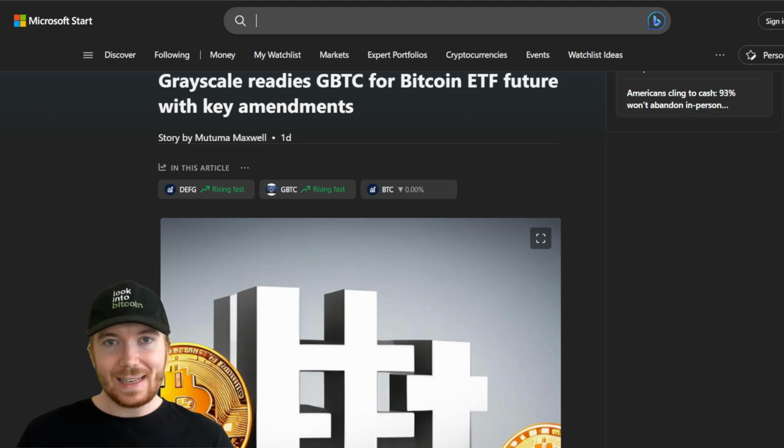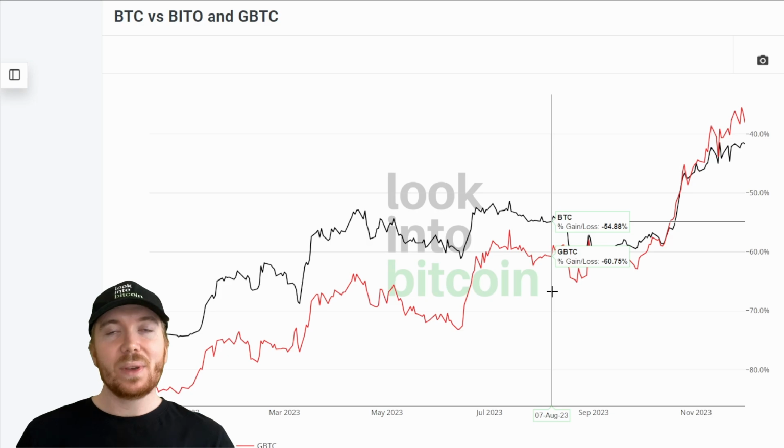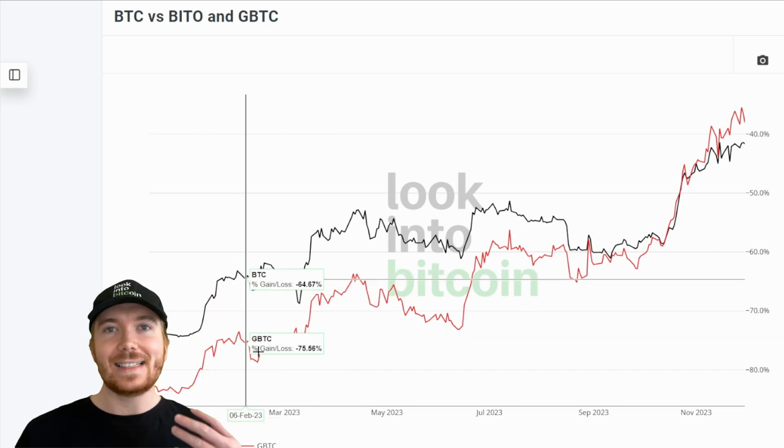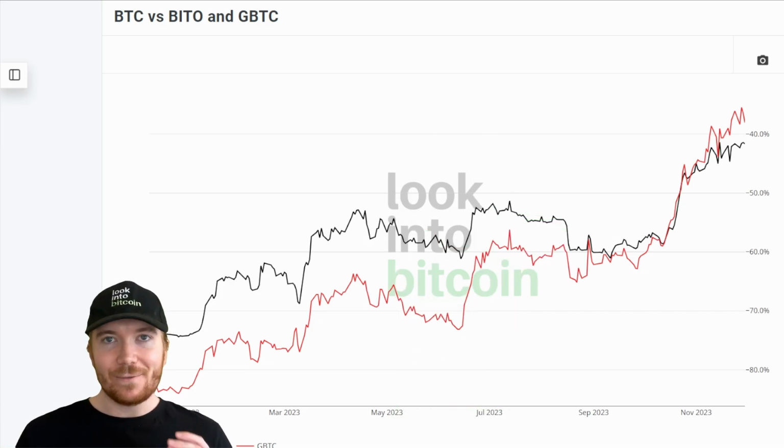We're seeing many other players in the market try and also get their own ETF approval. But because GBTC already exists and they are looking to convert their fund into an ETF, many investors are actually accumulating GBTC in anticipation of an approval so that they already have some exposure. But it's not just GBTC where investors are trying to get some exposure to the crypto markets.